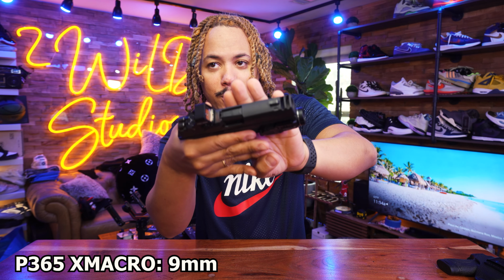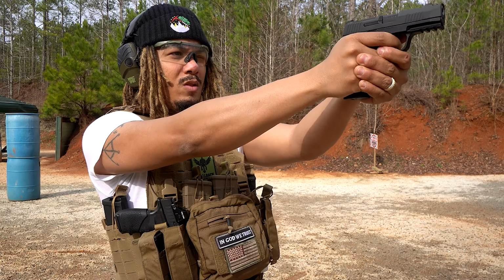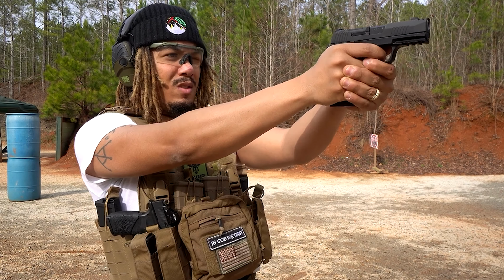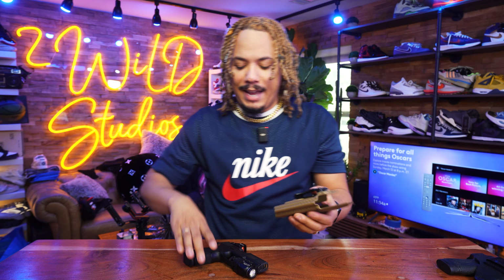Coming in at number 3, we have here the SIG 365 XL Macro. Now, we finally got this thing decked out with the optic as well as the light. And to be honest, the only reason why this one is so low right now is because it's new. I have to get it through the rhythm, you feel me? I have to use it a little bit more to actually say that I like it a lot or not.